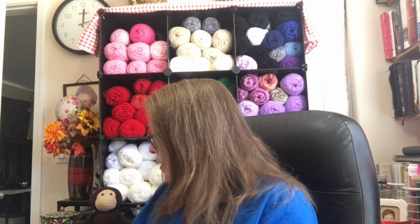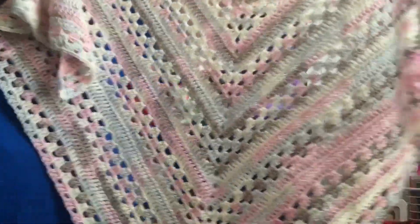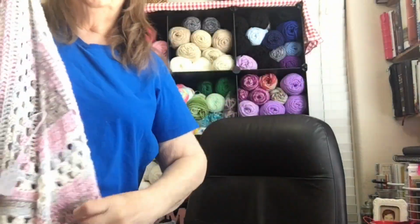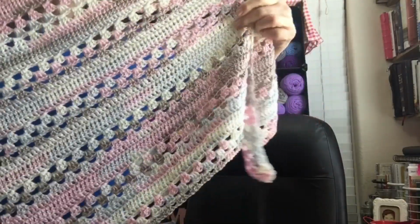But anyway, let's see. Oh, I have a finished object I started a few weeks ago, and that was my shawl that I did. Let me stand up so you can see it better. You can see that. It came out a pretty good size. See, there's the end.